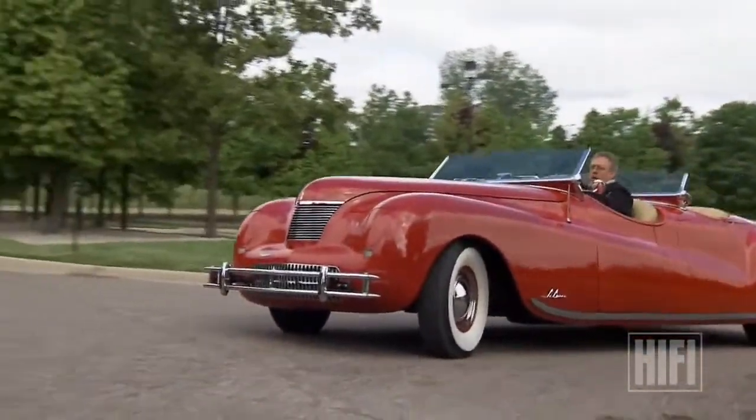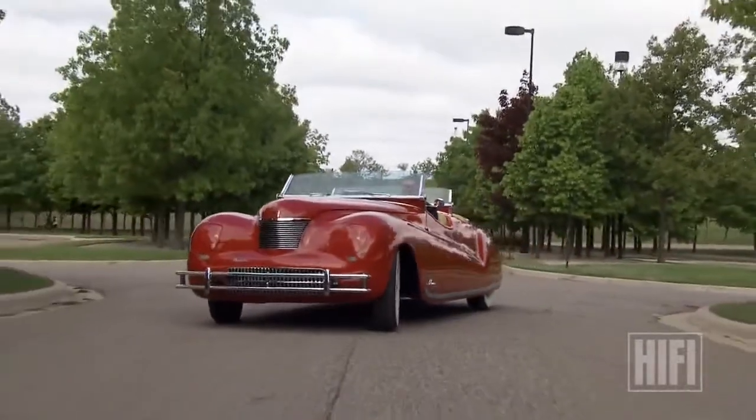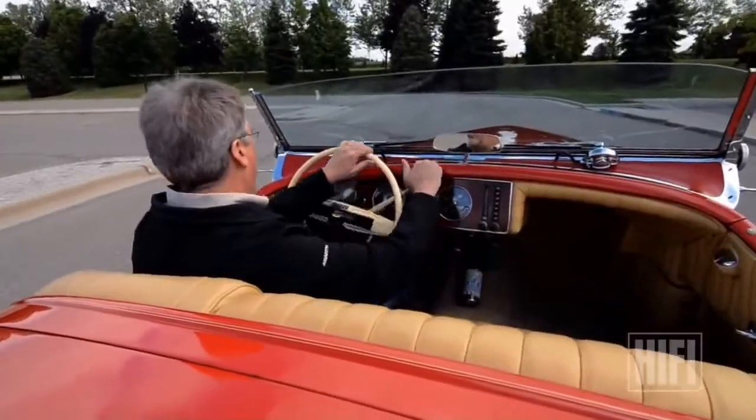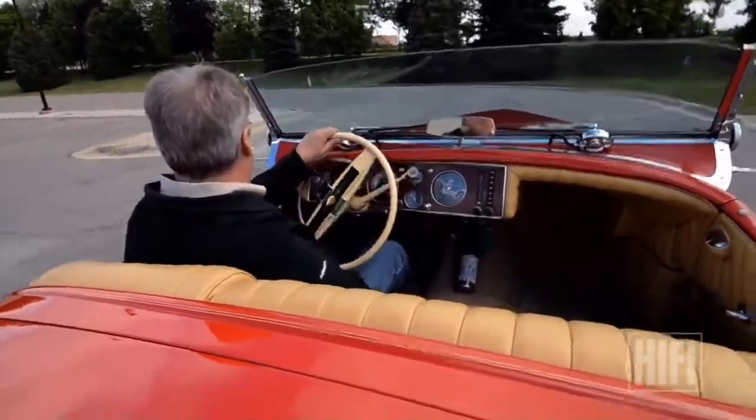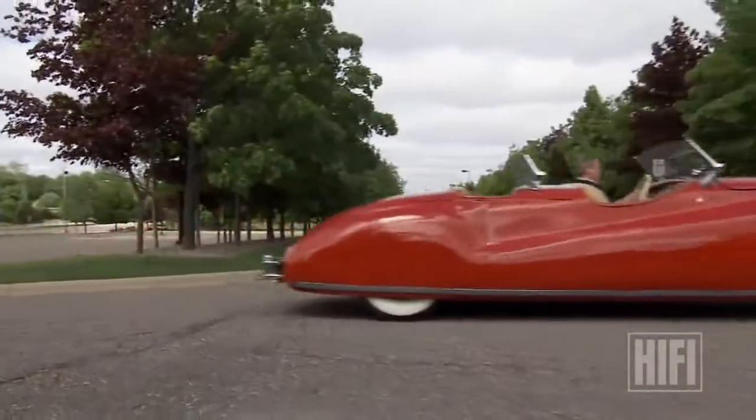The Newport, to me, is one of the most elegant vehicles in the world. I think it's the prettiest vehicle when you see it moving. It's just gorgeous. Its body shape was groundbreaking. It's the first American car to have a fender line that flows along the entire length of the car.